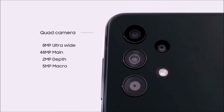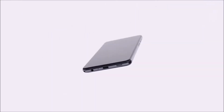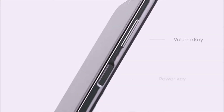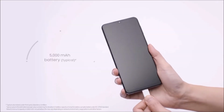The main 48-megapixel camera on the back of the A32 5G is surprisingly great, managing to capture a lot of detail without overexposing the image. As is the case with most Samsung phones, it tends to strip out shadows too much and oversaturates a bit, but this is still a reliable shooter, even at night, with the dedicated night mode.